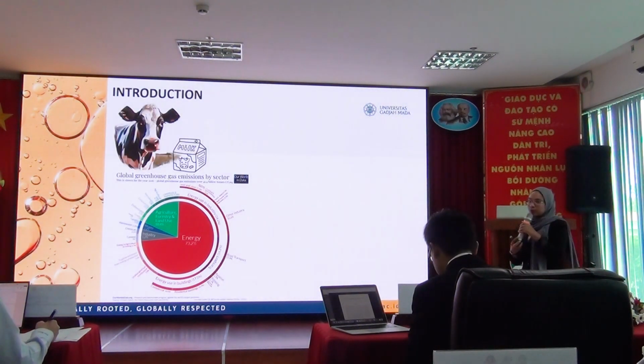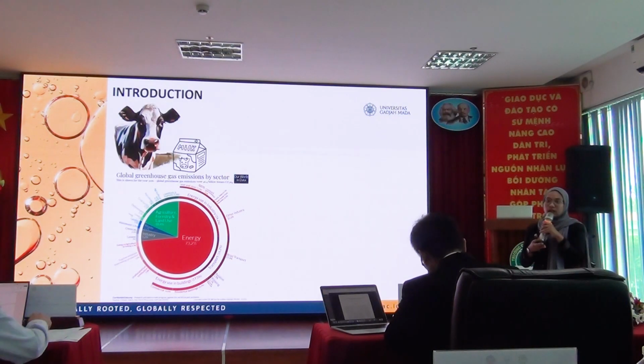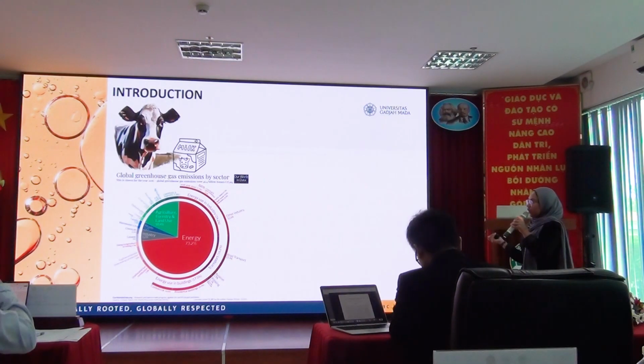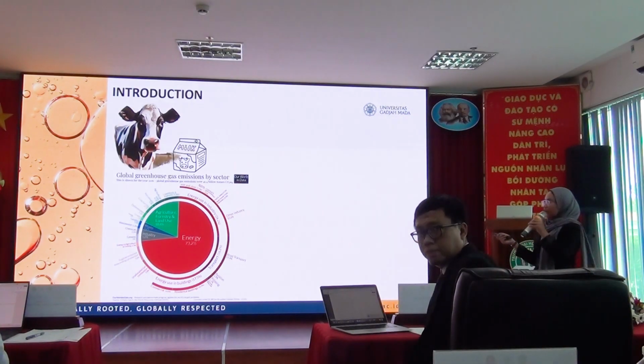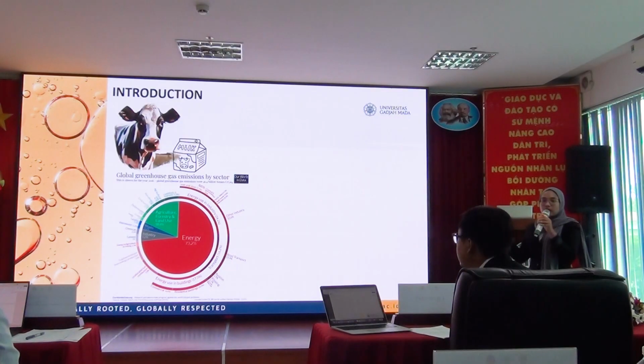Dairy ruminants are bred and raised for their ability to produce milk in high quantities. These dairy ruminants, mostly dairy cattle and dairy cows, are an essential part of the dairy industry, providing, of course, milk, which is then processed into cheese, yogurt, cream, butter, and etc.